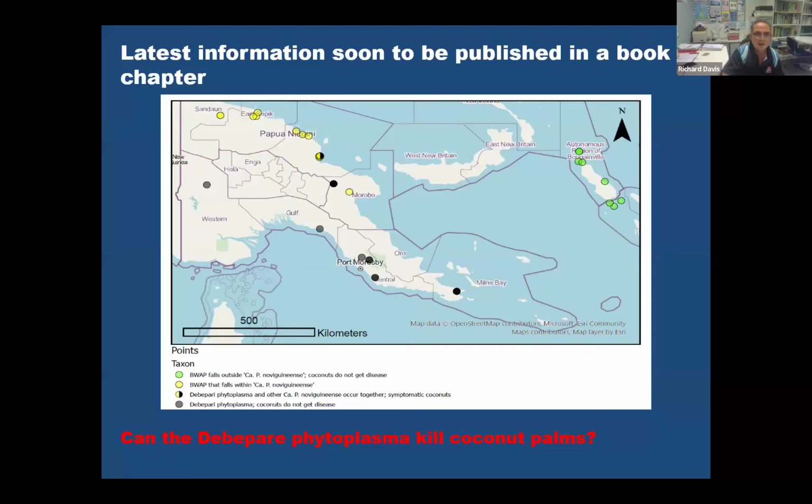Other alternative hosts, as we know, in these countries, there are many vegetatively propagated crops that are important. So the ACR project team sampled 180-odd plants from disease hotspots, and they detected the Novaguinense phytoplasma in a high number of taros and a few other things: kunai grass, sweet potato, cacao, African tulip.